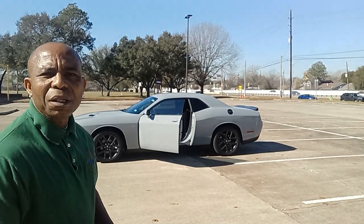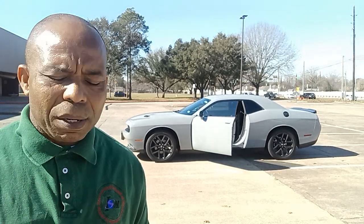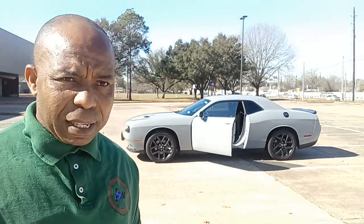But before we go ahead and look at the interior, let me conclude by reading out what JD Power says. It's going to be a long read. For those of us who would like to go online, go to www.jdpower.com, J like John, D like Dr., Power. Let me see what jdpower.com talks about the 2022 Dodge Challenger. It has an overview.